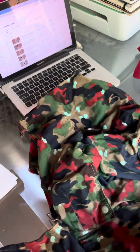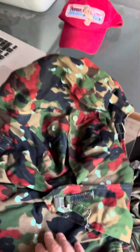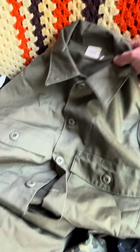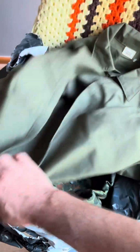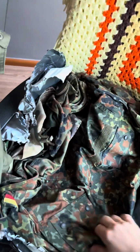This would be Alpenflage backpack. What is that? Medium regular. What year? Don't be yellow. No. Let's see. 1987. It's good looking. All right, let's see what else.